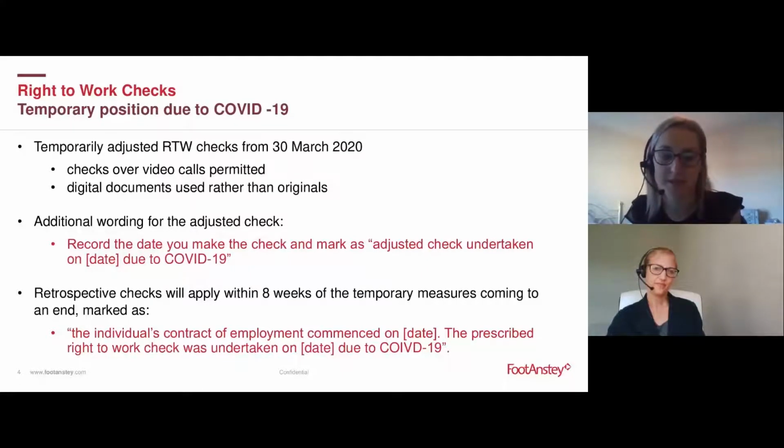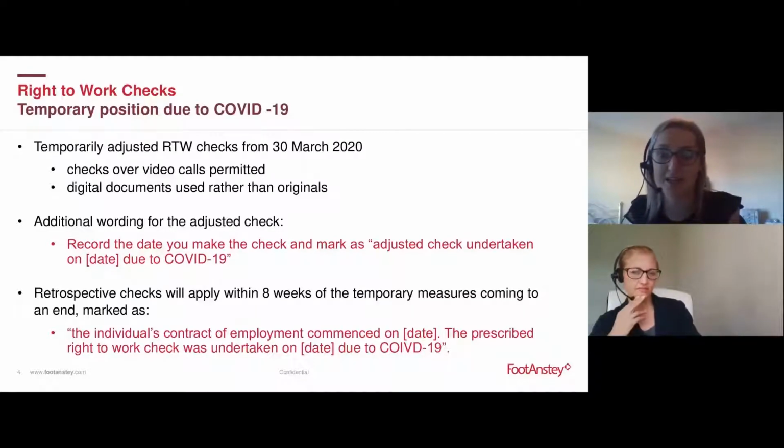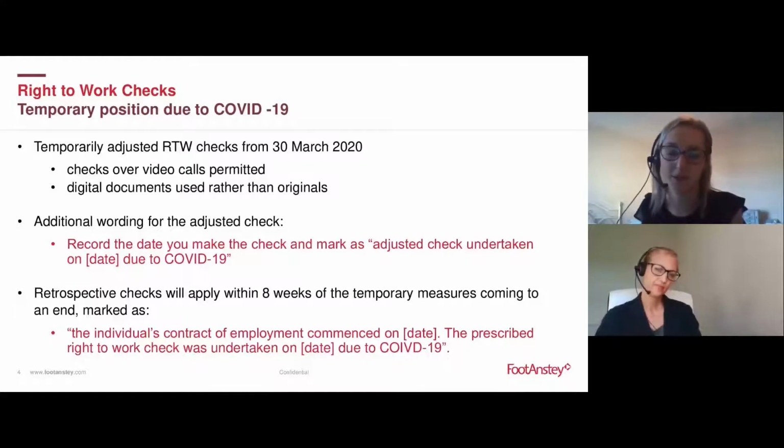But my top tip is that if you're watching this after lockdown, or even currently in lockdown, and you're hopefully expecting to come out on the 2nd of December, then you can complete those retrospective checks whenever. You don't need to wait for the government to say those temporary checks are removed now, and trigger that 8-week period. If it's something you can get off your desk now, then absolutely do it. If it means that you are seeing new hires in the office when lockdown ends, then ensure that both those checks are kept on the personnel file is the best way.